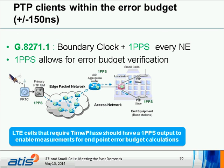PTP clients within the error budget of 150 nanoseconds include both the end eNode B, small cell or macro cell itself, as well as anything in the PTP chain that has a PTP client in it. Boundary clocks have PTP clients in them. They are a slave on one side and a grandmaster on the other side. So this design of the boundary clocks, as we talked about within the error budget, also has a fixed error budget and must be designed to meet that as well.